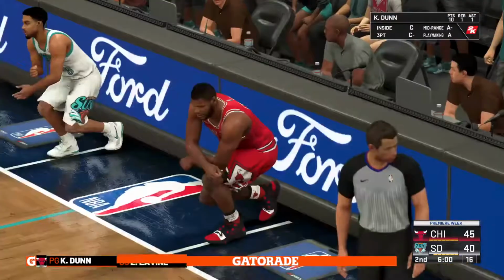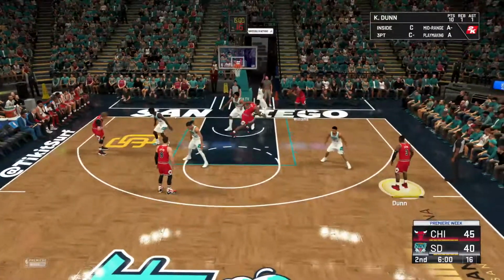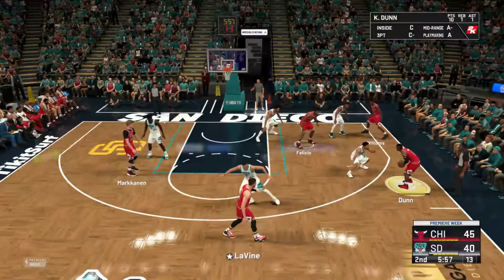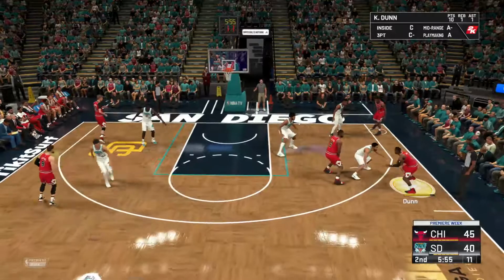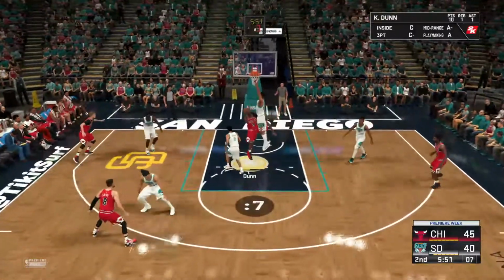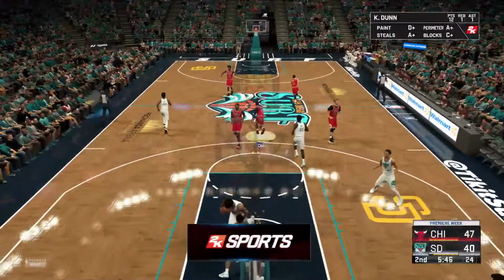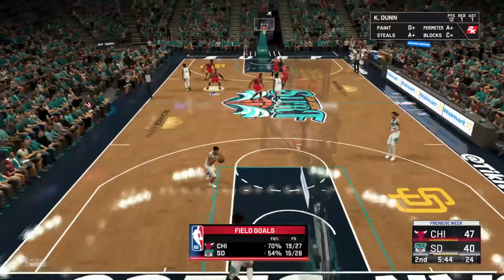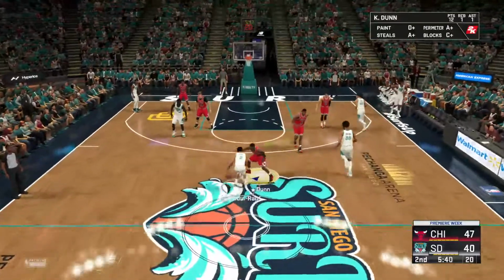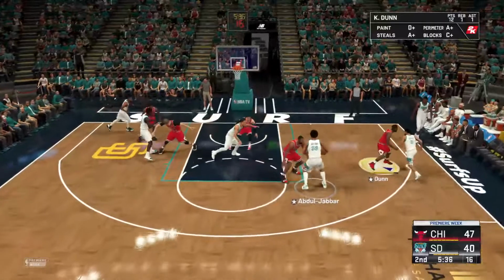Abdul-Rauf is checked in for Spud Webb. And the Bulls making a change also. Felicio is checked in for Luke Kornet. Abdul-Rauf against Dunn. And the layup's good off the glass. Dunn's got 12 in the game. And it's coming easy for them right now. Five baskets in a row in the paint. Abdul-Rauf, the pass to Abdul-Jabbar.